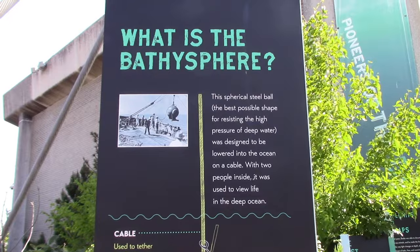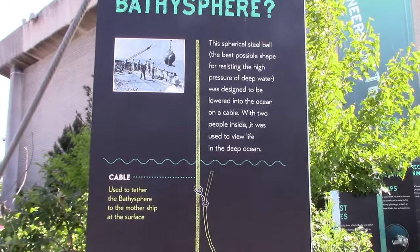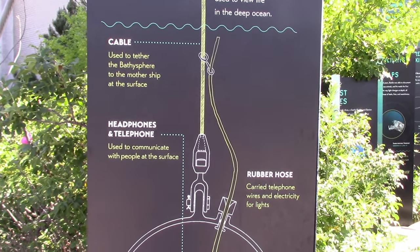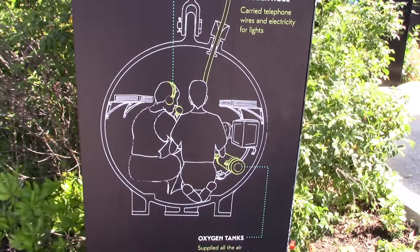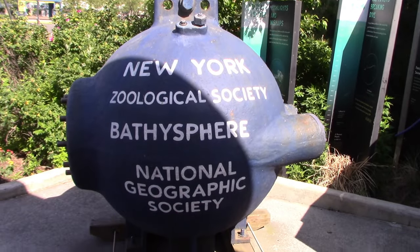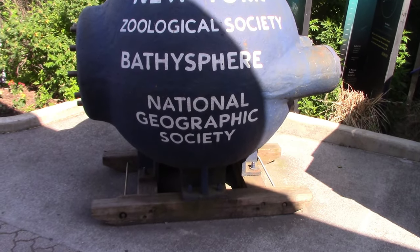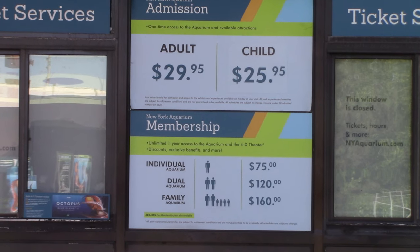Got this right out in the front. Held two people. See how small this thing is. This is pricing.